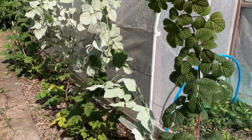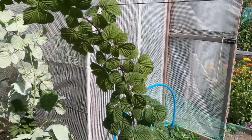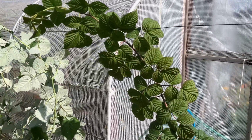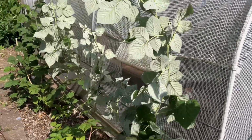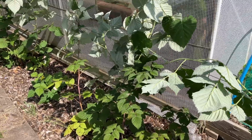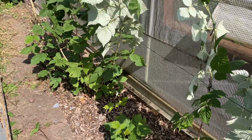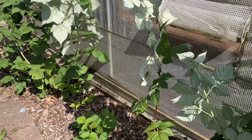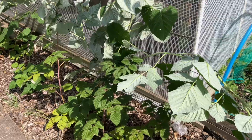That's that little 10-minute job done. I've just tied them all in, up, and then when they get a little bit longer, I shall trail them across the top. I'm going to find some way of tensioning the top wire a little bit more, but at least it's getting the majority of them off the ground, and I can get in there to sort the weeds out, take out the bindweed and the couch grass. Yeah, that's one little job done. Let's move on to the next thing.